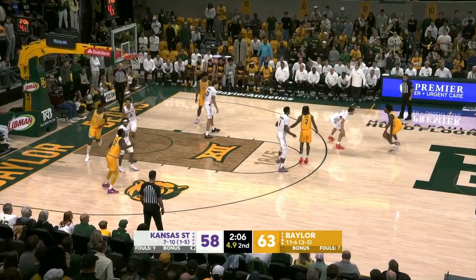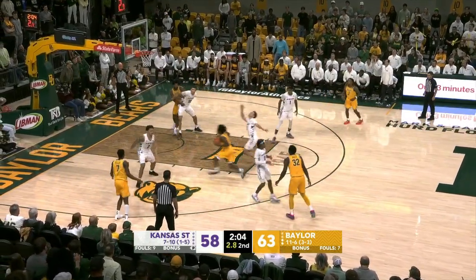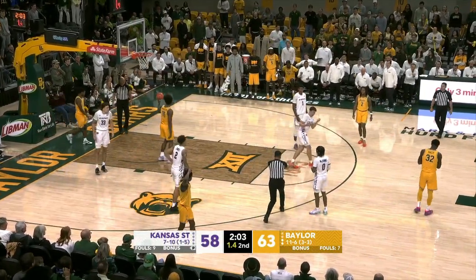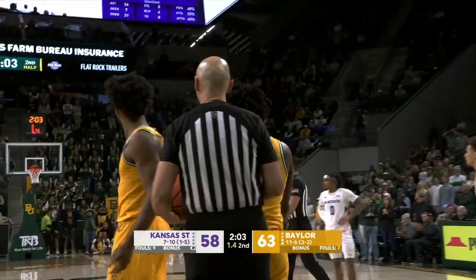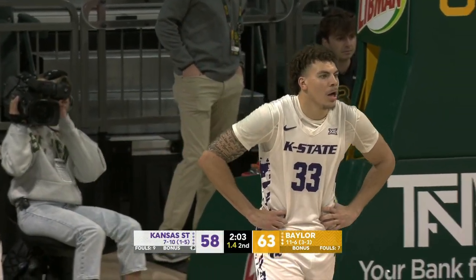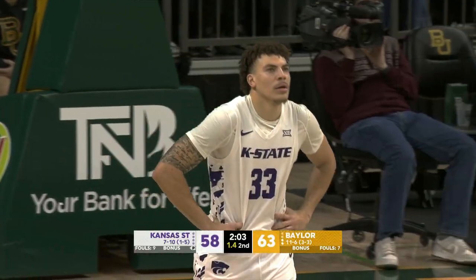Edgecombe running the baseline, trying to find some space. It is Wright taking the bump. It'll be on the floor first. And Hassan says, how is that on me? He goes, I'm no guy who took the shot. I'm really surprised they're going to take a look at this because Hassan got whacked as the defender.